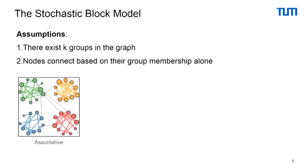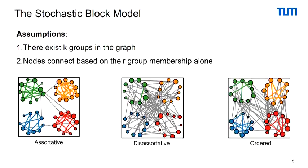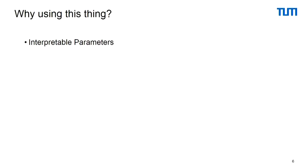What can you do with such a model? It's very flexible, you can represent a large amount of different communication patterns. For example, you can represent assortative mixing with this, which you can see in peer-to-peer networks. You can represent disassortative mixing patterns, or you can represent ordered mixing patterns, and you can also represent combinations of those patterns and even more ones. And that's what you can then also infer back from your data to make those visualizations.